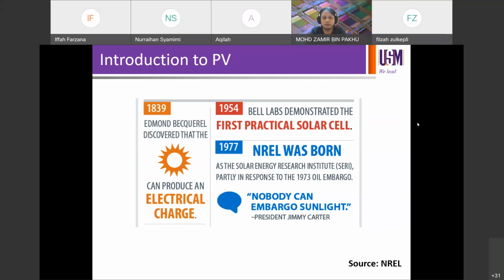The first silicon-based technology, the first practical solar cell, was discovered by Bell Labs in 1954. That was like 60, 70 years ago. It was the first practical solar cell with a conversion efficiency of 5.4%. So that's the very first practical solar cell produced. Let's have a look later at what sort of solar cell we had back then, in 1954.